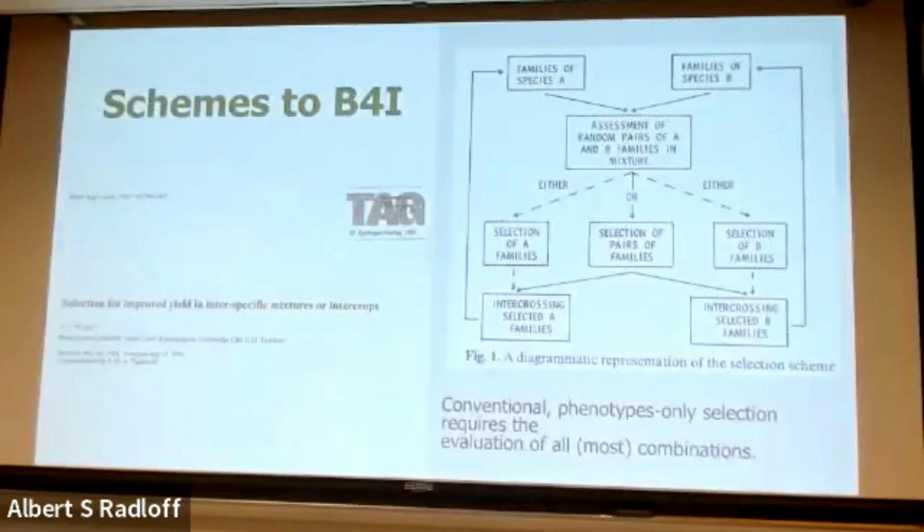And actually, I don't have to invent very much. The ideas have been around for a while. It's a paper from 1985 that I think first described the basic kind of scheme that you need to use. Here they just have two pools, families of species A and families of species B, and just for simplicity, we're going to assess random pairs of A and B families. We're going to do some version of a co-testing strategy and use that information to do evaluations to decide which members of family A or species A and/or species B we're going to select for further intercrossing to improve the populations.